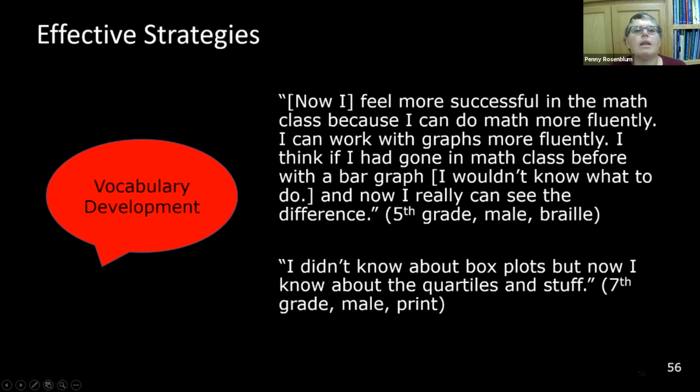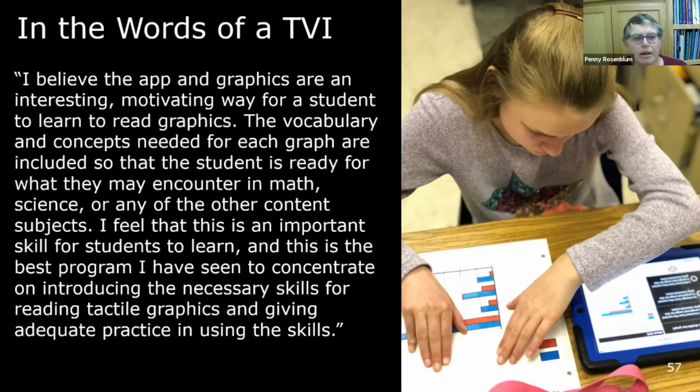In the words of a TVI: "I believe the app and graphics are an interesting, motivating way for a student to learn to read graphics. The vocabulary and concepts needed for each graph are included so that the student is ready for what they may encounter in math, science, or any other content subject. I feel this is an important skill for students to learn, and this is the best program I've seen to concentrate on introducing the necessary skills for reading tactile graphics and giving adequate practice in using the skills."